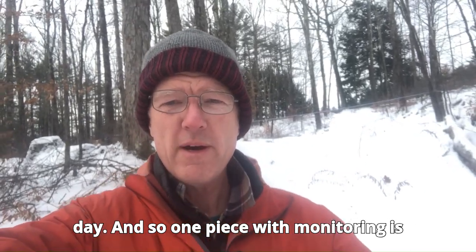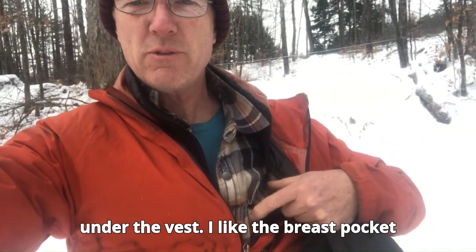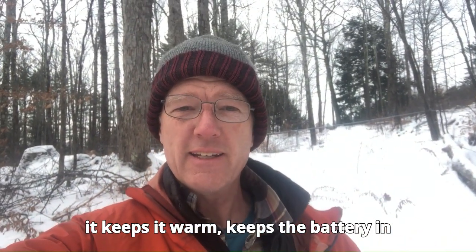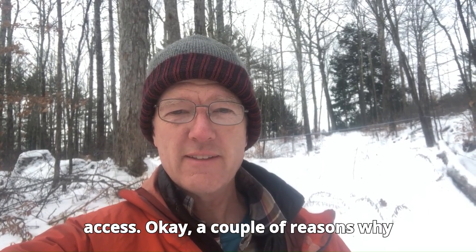And so one piece with monitoring is I like the shirt I was telling you about under the vest. I like the breast pocket here because I can put my phone in it and it keeps it warm, keeps the battery in really good nick, and also it's easy to access.